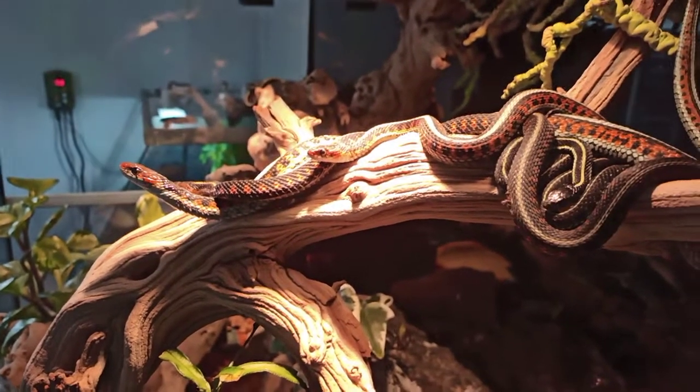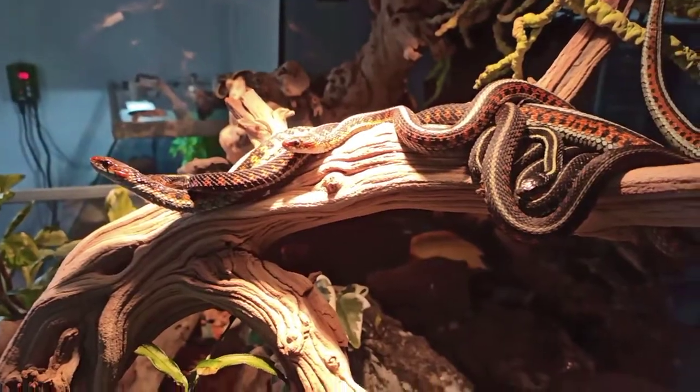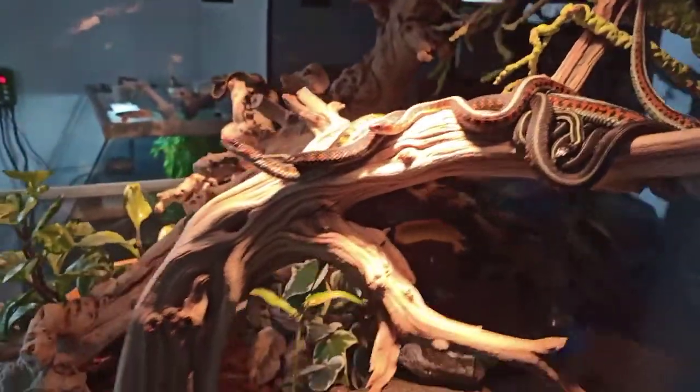I don't know if that's overexposed. I hope you can see them. But it worked out really well with the logs. Super fun. Definitely recommend doing this to anybody. This is a 120 fish tank.